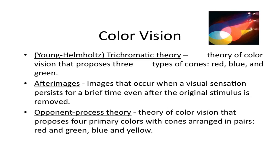So, you have the opponent process theory, which believes in four colors, red, green, blue, and yellow, and then you have your trichromatic, which believes in three, and it should be easy to remember, because tri means three. So, you do need to know the colors associated with each one for your test tomorrow. It's a real fun fact. Right? Aren't we thrilled? Woo-hoo! Okay, so, trichromatic is three, the opponent process believes we have four.